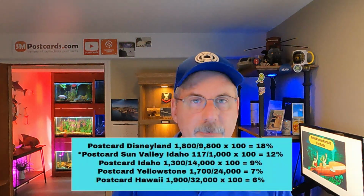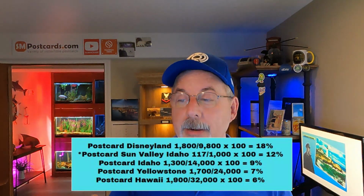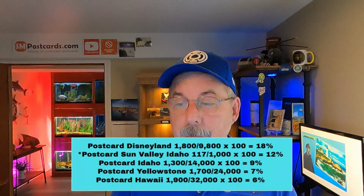So I went out and put them against other resorts or some other touristy places to see how they stack up against Disneyland. Postcard Disneyland, 18%. And then you get Sun Valley, Idaho, just 6% below that. And Disney sells. So Sun Valley, Idaho is right up there with Disney in my book.